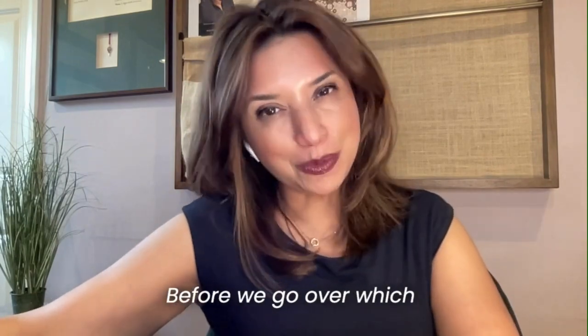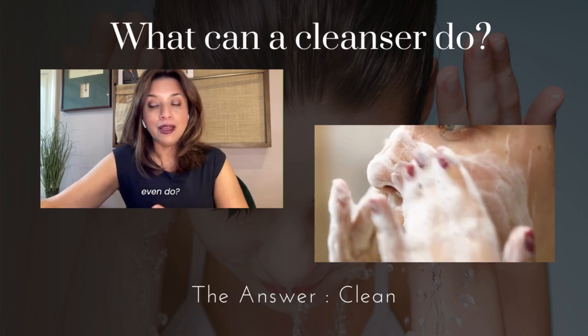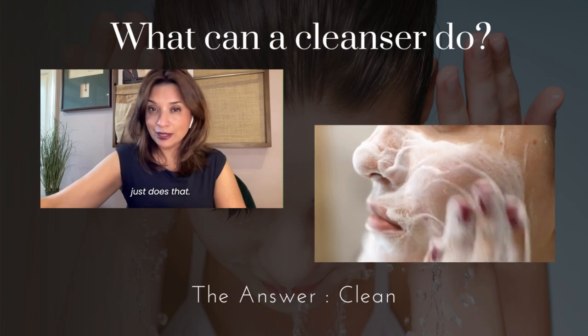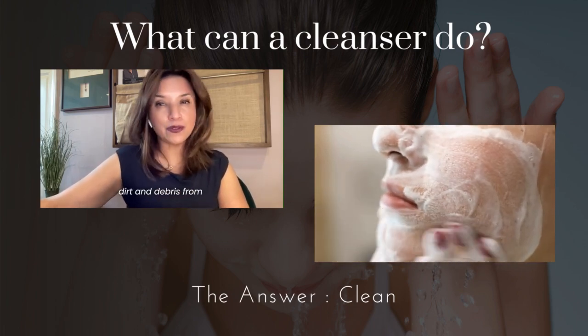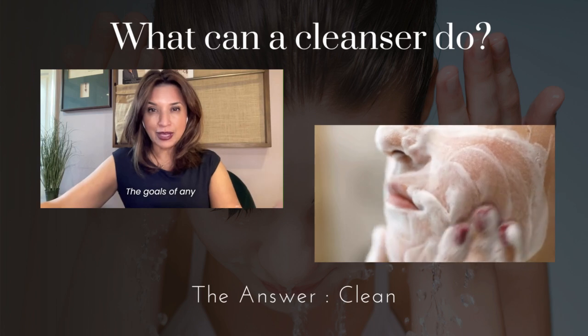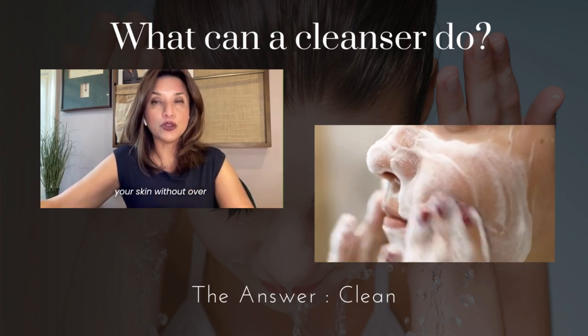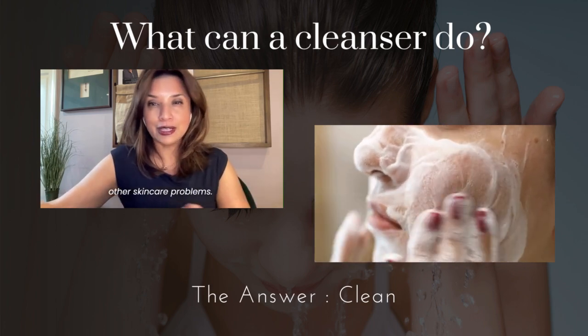Before we go over which products to choose, let's start with the basic. What does a cleanser even do? And really, a cleanser, a facial cleanser in particular, just does that. It cleans. That's all it does. It removes oil, dirt, and debris from your skin. The goals of any cleanser are to remove oil, dirt, and debris from your skin without over drying or irritating your skin and not contributing to any other skincare problems.